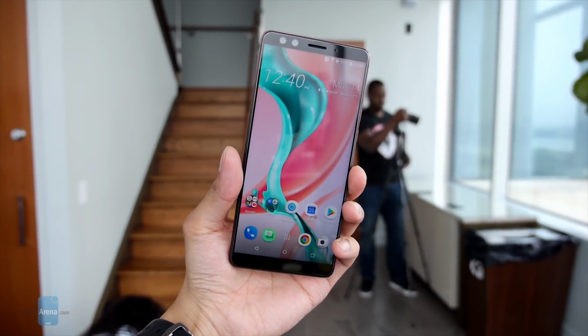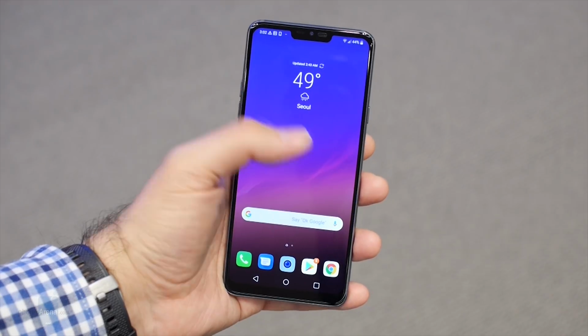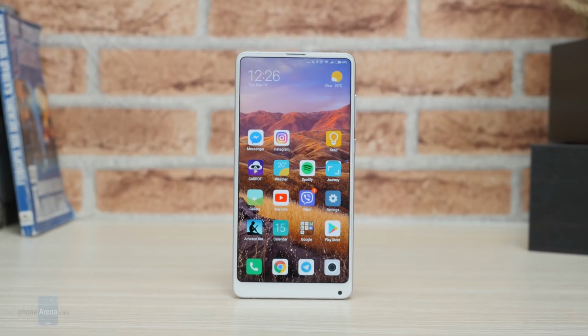Okay guys, this wraps up our selection of the best new phones so far in 2018. Which of these phones is your personal favorite? And which phone are you most looking forward to in the second half of the year? Let us know in the comments.